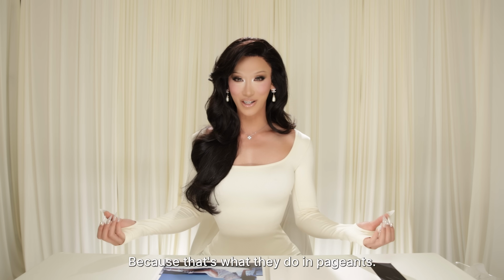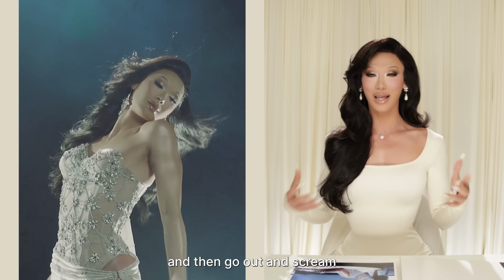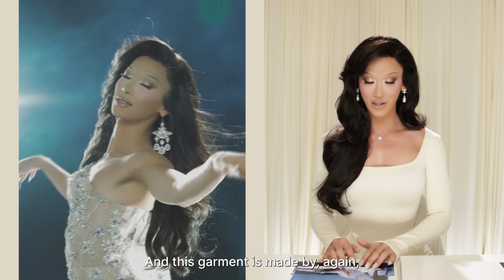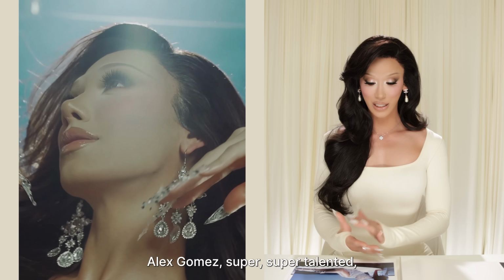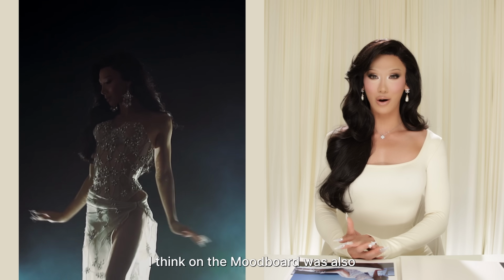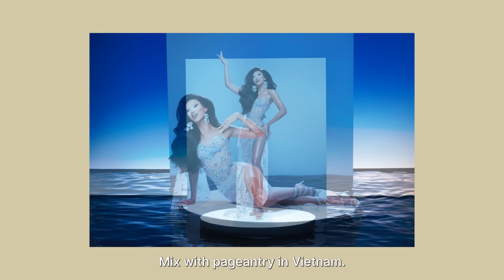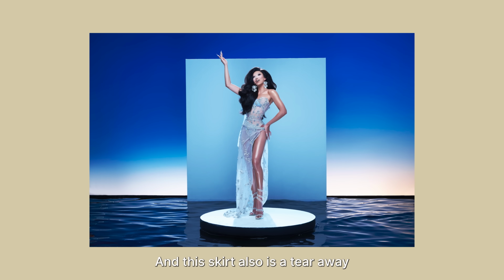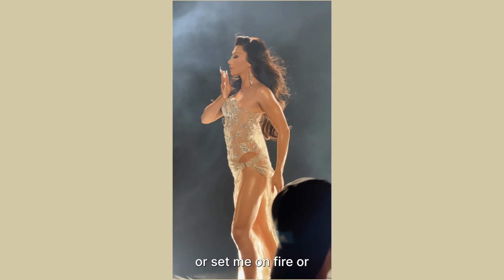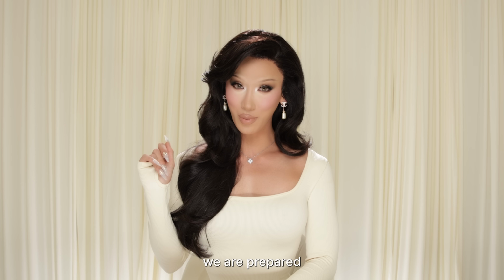because that's what they do in pageants. If you Google Miss Grand or Miss Universe, they always say their name and then go out and scream wherever they're from. That was what the reference was. And this garment is made by, again, Alex Gomez. Super talented. I think on the mood board was also the crystal dress from Bella Hadid mixed with pageantry in Vietnam. And this skirt also is a tearaway, because just in case they decide to dunk me in water or set me on fire or throw me in a hurricane, we are prepared.